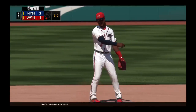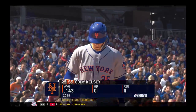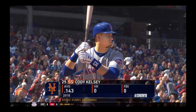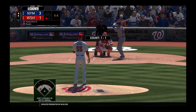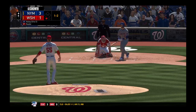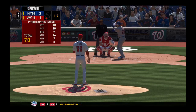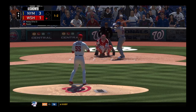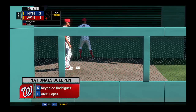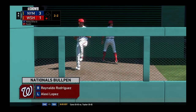Now, the shortstop, Cody Kelsey. Riding in, Cody Kelsey. The 1-1. Fouled away. We're in the 6th inning here in a 3-1 ball game. Well outside with the curveball for a ball. And some action out in that Washington bullpen now as we see both a left-hander and a right-hander throwing.